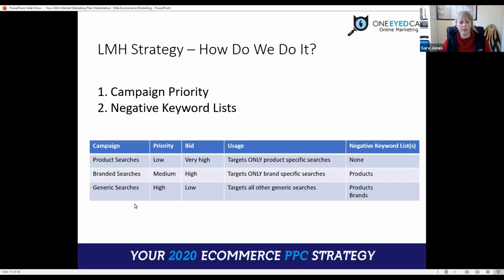When somebody searches for an ASICS running shoe, Google will come along and say, okay, this is the high priority and we want to show this one first. Then it looks and goes, oh, but that's got ASICS as a negative, so I can't show this one. So it goes to the next highest priority one, which is this one. It says, oh no, we haven't got a negative on this campaign. It's got a higher bid. I'm going to show for this one.